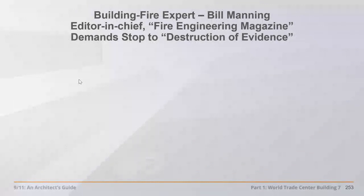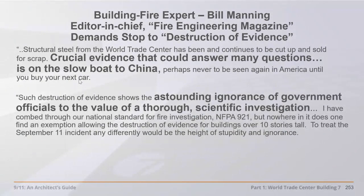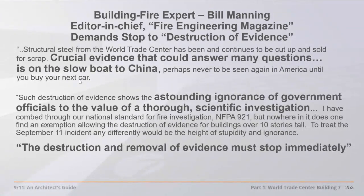These were put on barges sent to China for recycling before investigators could get their hands on it, prompting Bill Manning, editor-in-chief of Fire Engineering magazine, to cry out, "Crucial evidence that could answer many questions is on the slow boat to China," showing an astounding ignorance of government officials to the value of a thorough scientific investigation.